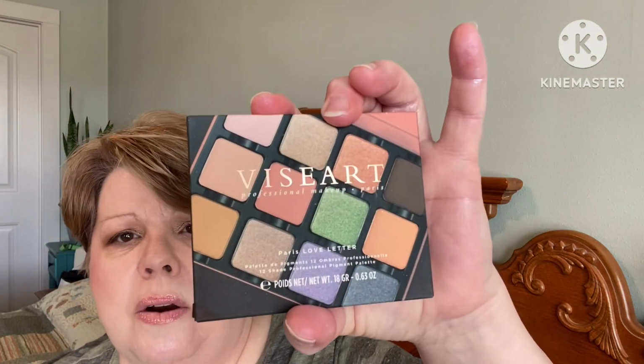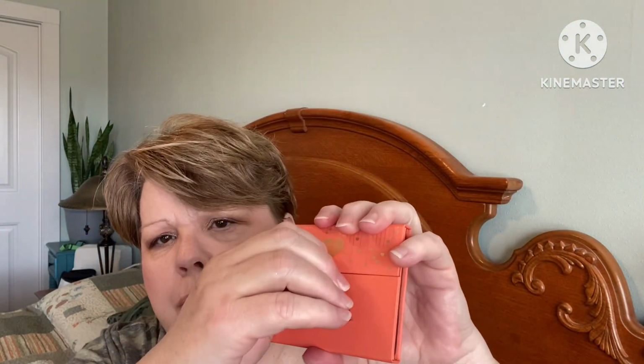Okay, so that's the second palette that I picked out. Then my third one I picked out would be the Viseart. This one is the Paris Love Letter. I don't think I've ever used this palette either. Looks like that. And then you open it up, it's like an envelope.